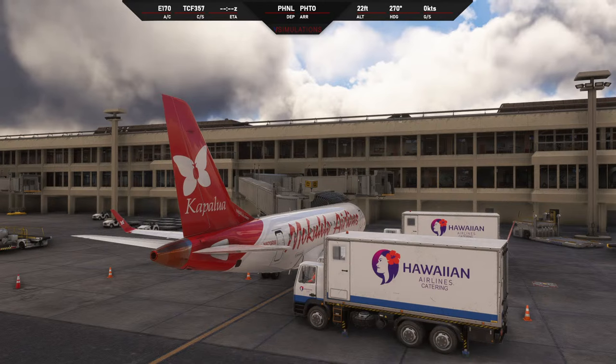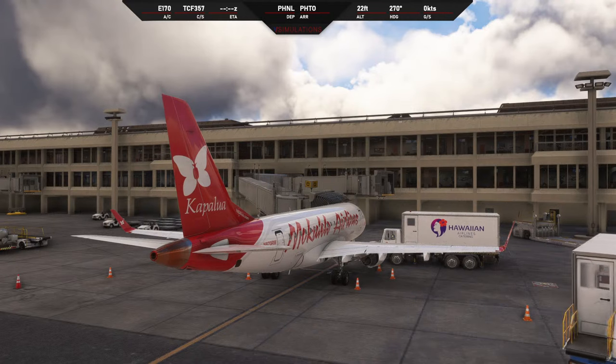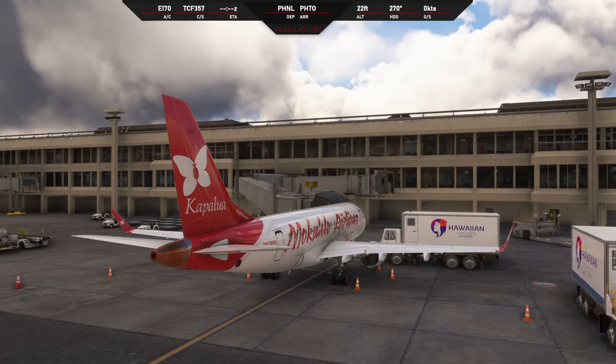It's right there on the cusp. Now, it doesn't have a true VNAV. It doesn't have VNAV really at all. And when that comes, it'll be even way easier to fly. But I almost like it the way it is right now because it gives you that hands-on experience. So we'll get more into detail on this here.